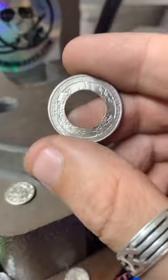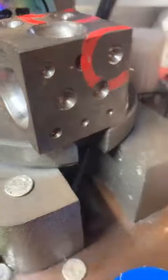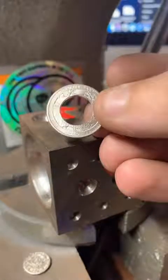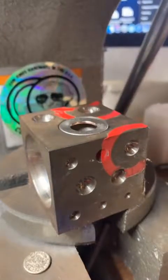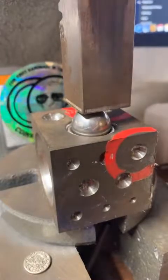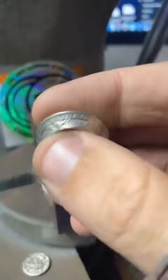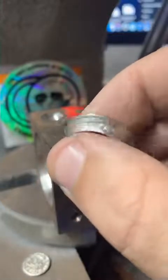There we go. So now we're going to go ahead and fold this. To do that, I use this, it's called a doming block. And we're going to put it back down so that the date's facing out. Put a little ball bearing on top of it. That's going to help fold this into a bit of a ring shape. I guess it's more like a cone at this point. But here you can see Ware Farm 2020 on there. It's looking pretty cool.